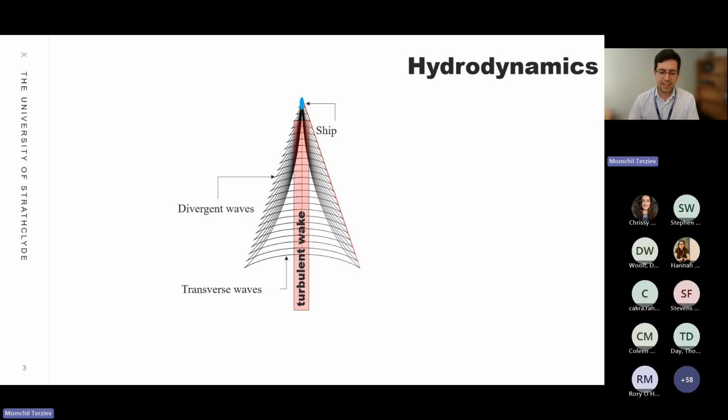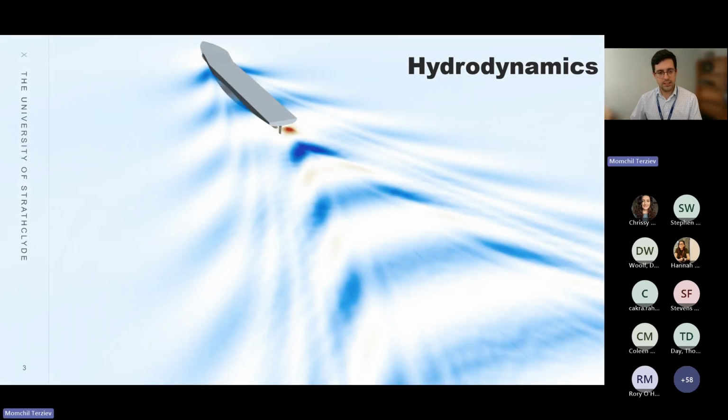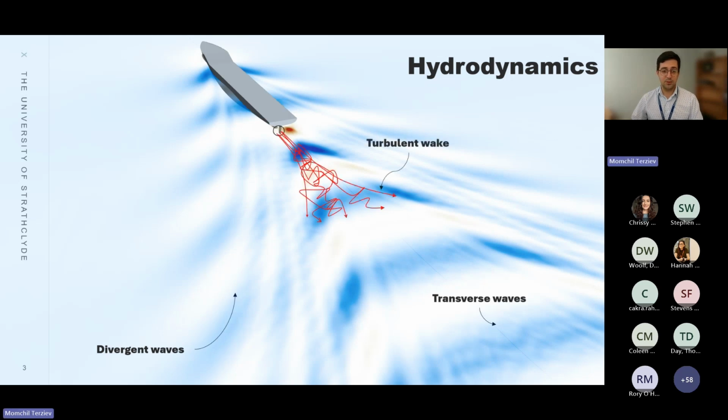But of course, this is highly idealized. This is a mathematical representation. I did not draw this myself, of what the positions of the wave crests are. A much more realistic image of what ship waves look like is this image, which I produced using some computational fluid dynamics. And the components of the waves are less easily distinguished, but we still have very nicely the divergent waves, the transverse waves that follow the ship track, and the turbulent wake, which I have drawn myself in this image.